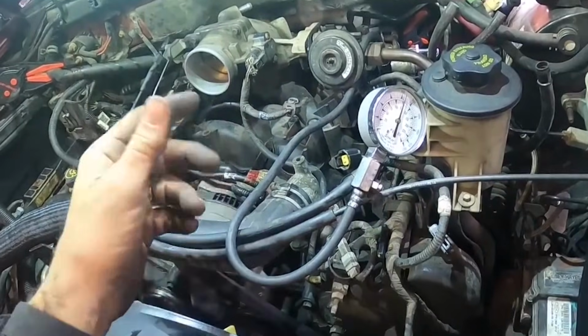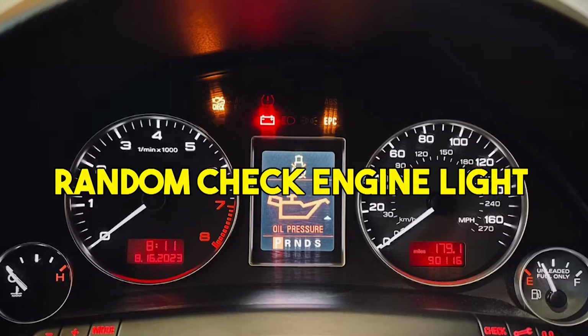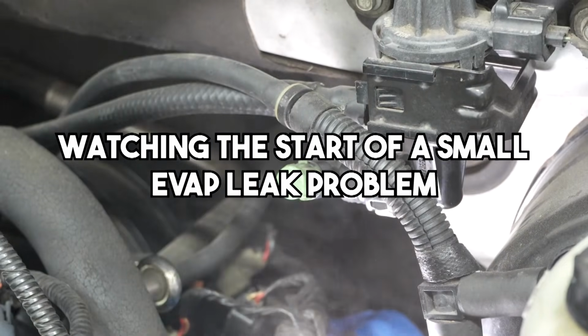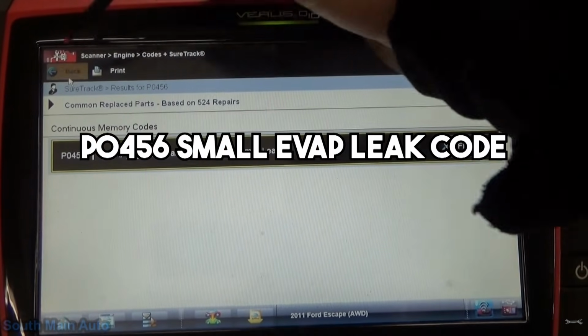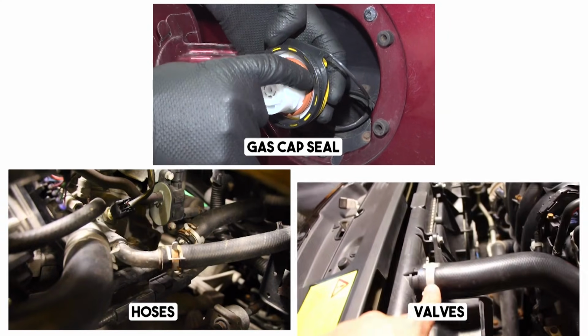Yeah, don't do that. When you ignore a fuel smell or a random check engine light after filling up, you're often watching the start of a small EVAP leak problem. On Fords, this shows up really commonly as the dreaded P0456 small EVAP leak code. Even the tiniest leak in the system around a filler neck, gas cap seal, hoses, or valves can trigger the light. You might not even notice any problems with your drivability at first.